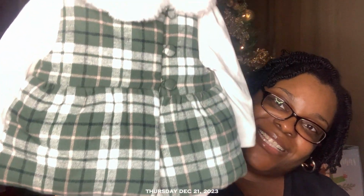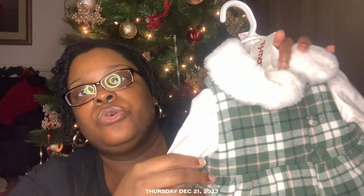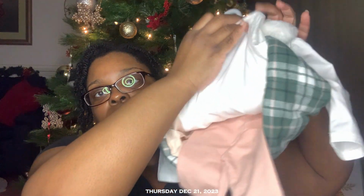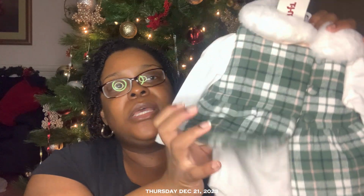Look at it. This is too cute. This is adorable. Just too cute. You got the little pink tights, the little white onesie, and some of this stuff you can mix and match. Like, she doesn't have to wear this all together or just wear this one time. She can wear the white onesie anytime, the tights, and then even with this outfit, you can mix and match.